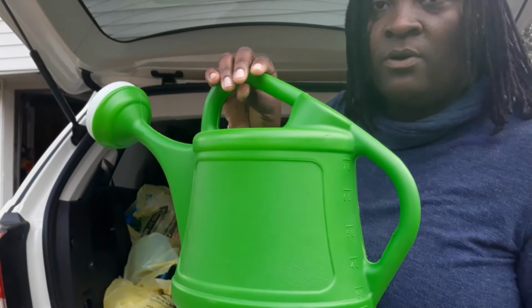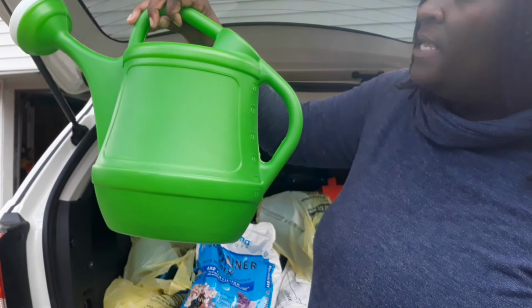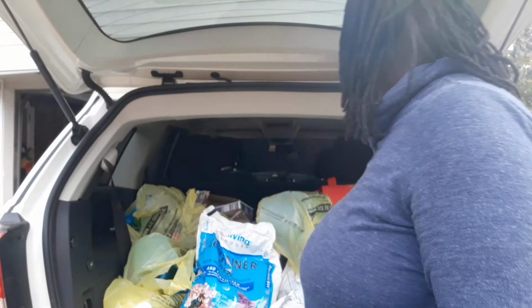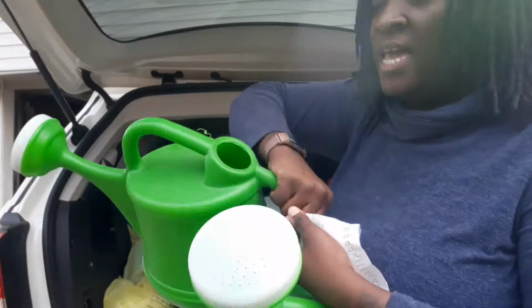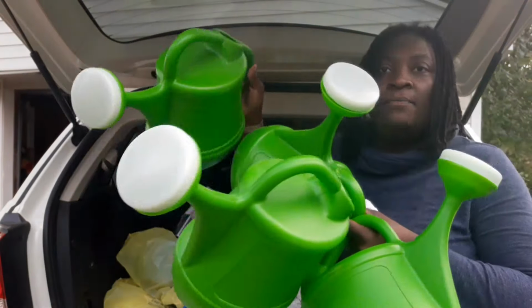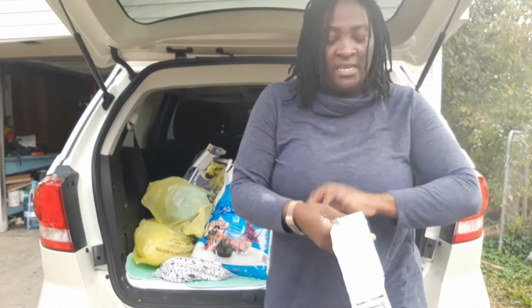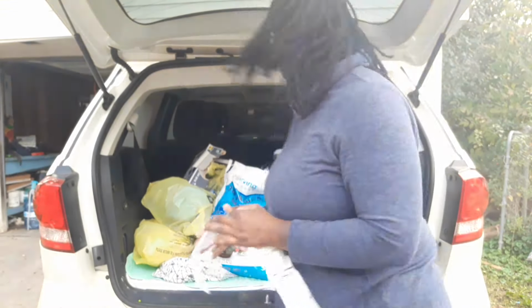These big old jugs were only 68 cents. They are 2 gallons and that is 7 liters. I grabbed all the ones they had, which was I think 4. Like I said, I plan on doing a community garden. So I'm gonna need extra stuff for the kids to help out.